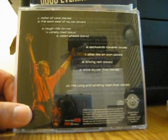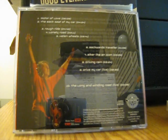The songs on here are Motor of Love from Flowers in the Dirt, Backseat of My Car from Ram, Rough Ride from Flowers in the Dirt, Lonely Road from Driving Rain, Hell on Wheels from Band on the Run, Backwards Traveler from London Town, Biker Like an Icon from Off the Ground, Driving Rain from the album of the same name, and a live version of Drive My Car from the halftime Super Bowl from 2005, and finally a version of Long and Winding Road from the Anaheim, California gig in 2002 on the Driving US tour.